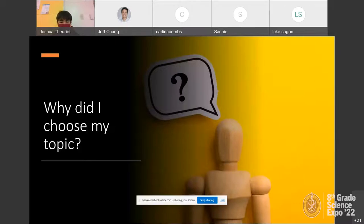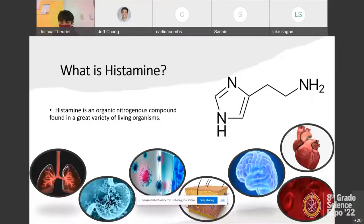What is histamine? Histamine is an organic nitrogenous compound found in a great variety of living organisms. It is distributed widely, although unevenly, throughout the animal kingdom, and is present in many organisms including plants, bacteria, and insect venom. Histamine's chemical formula is C5H9N3. Histamine is involved in local immune responses as well as regulating physiological functions in the gut, and acting as a neurotransmitter for the brain.